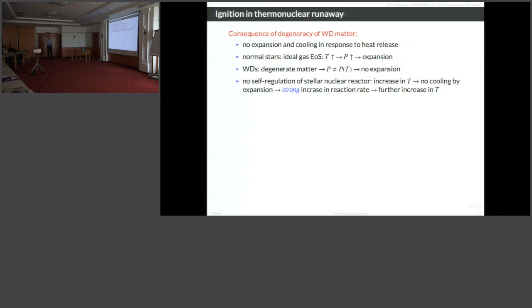So in white dwarfs, the usual self-regulation of the stellar nuclear reactor, as it's sometimes called, does not work. Usually one increases the temperature and then the star expands and cools, and the reactions are regulated in this way. In a white dwarf, if we increase the temperature, then we have no cooling by expansion, but a strong increase of the reaction rate, because the reaction rate is so sensitive to temperature. And that, of course, then releases more energy, and we have a further increase in temperature, and this makes the reaction rate even faster, so that by this self-accelerating cycle we get a thermonuclear runaway, which implies an unlimited growth of the reaction rate until the fuel is exhausted or the degeneracy of the material is lifted.